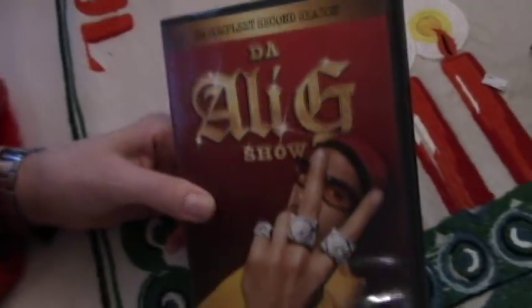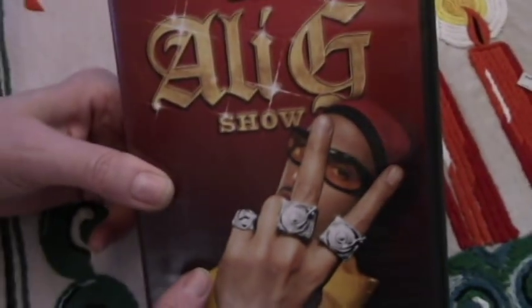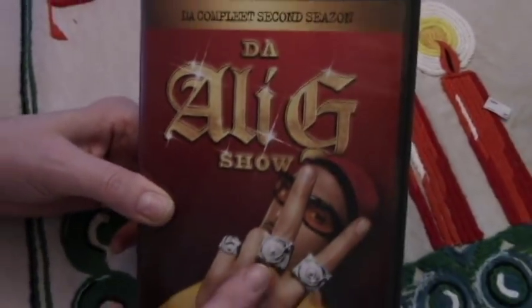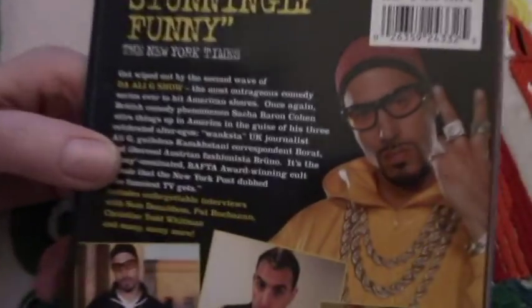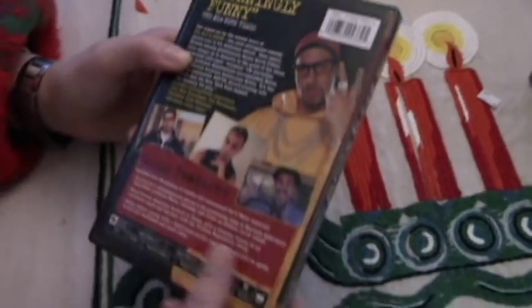But this is two seasons of Da Ali G Show, which is an awesome, hilarious show. This guy's so funny. Really good. Now, I do love him as Borat, too. Oh, he's got Borat features in it, too. Yeah, so Ali G is awesome, man.